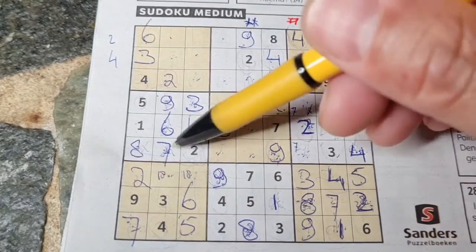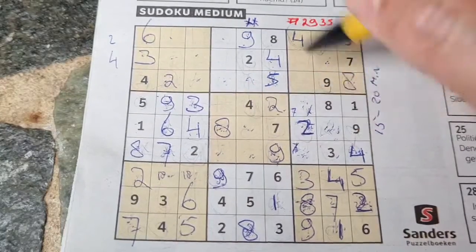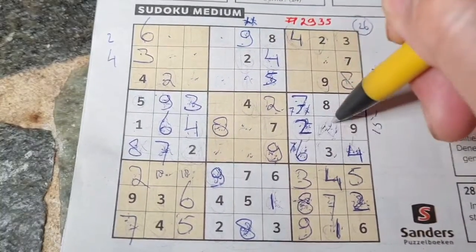Okay. Now we have a 7 here. I've marked those 2 boxes with a 7. So this box can't be 7 anymore. That box should be a 7. 2 boxes left. The 6 and a 5. We have a 6 there. No 6 there. 6 should be here. And a 5 goes there.